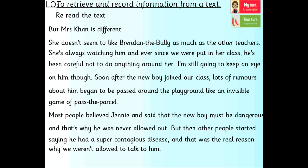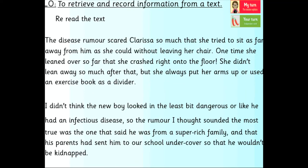Most people believed Jenny and said that the new boy must be dangerous, and that's why he was never allowed out. But then other people started saying he had a super contagious disease, and that was the real reason why we weren't allowed to talk to him. The disease rumour scared Clarissa so much that she tried to sit as far away from him as she could without leaving her chair. One time she leaned over so far that she crashed right onto the floor.